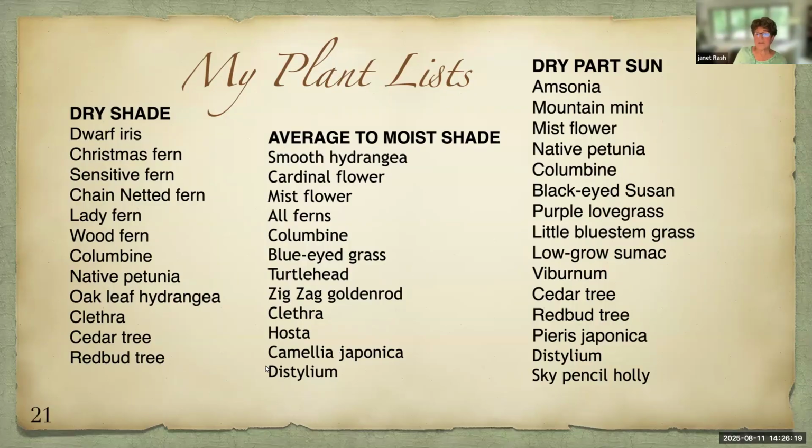I have basically 3 different climates in my yard. Now, I have a ravine that's its own climate, a little mini climate, and I don't touch that. It's filled with its own native plants. But I have dry shade, and these plants from dwarf iris all the way up to red buds and cedars and oak leaf hydrangeas, they're growing and thriving well in my dry shade.